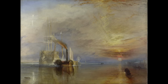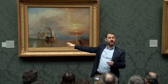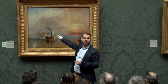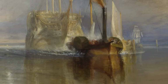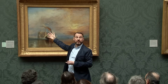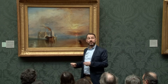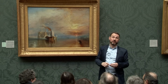However, again, this uncertainty is difficult to pin down, because if we look at the tug, the steamboat, and we look a little bit below it, look at the reflection of the tug, and then look at the front of the Temeraire. I hope you can see that they are surprisingly similar in shape and size. Is Turner indicating that the tug is about to replace the sailing boat, or has perhaps already replaced the sailing boat?